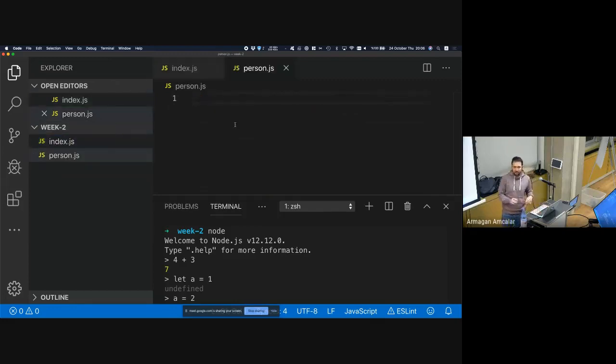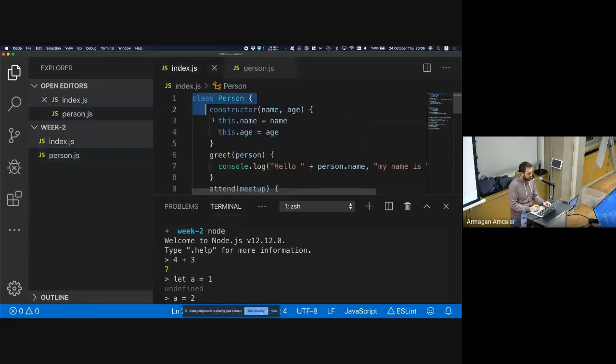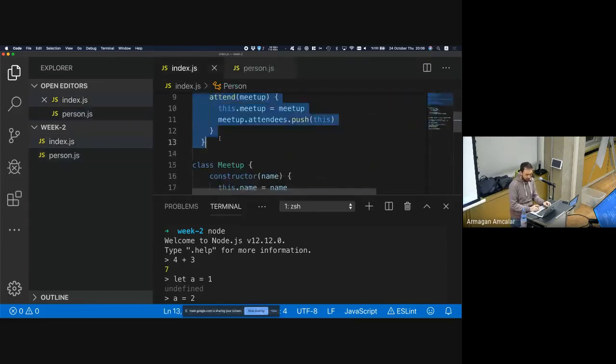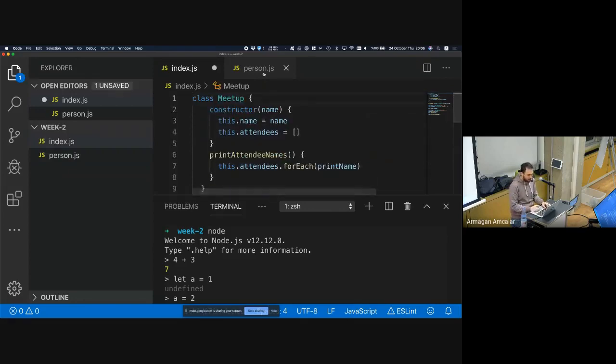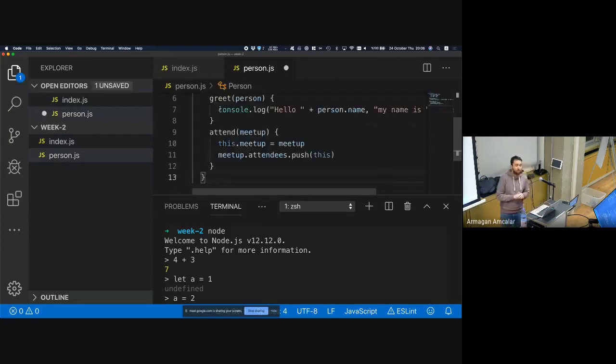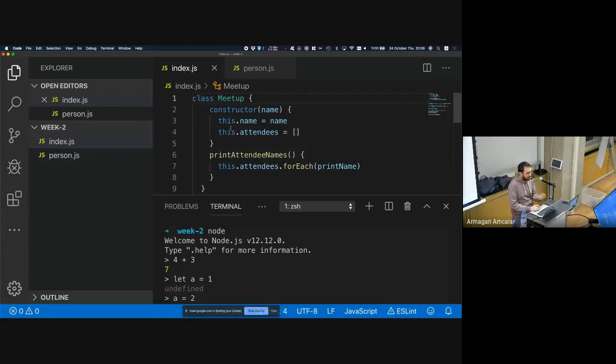So person.js is an empty file for now. I'm just going to copy this class person definition from the index. I'm actually going to cut it because I don't need it in the index anymore. And then I'm just going to paste it into the person.js. And then I saved it. What did I do? I had the person class in the index. It was a definition. I cut it and then pasted it into a completely new file named person.js.